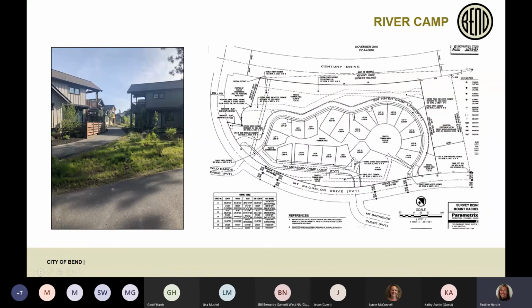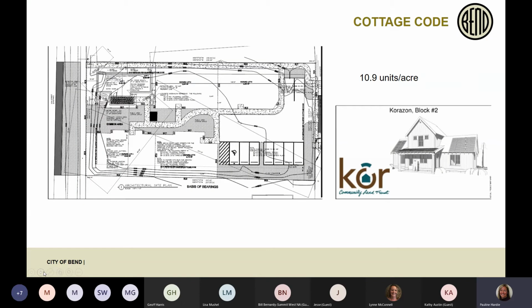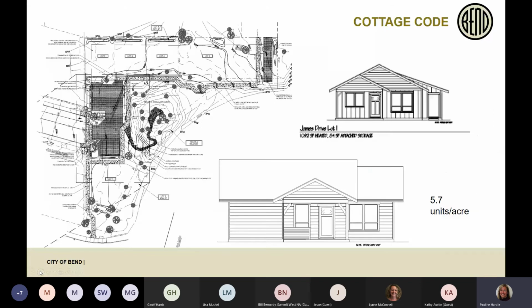This is one done under more like a planned development, but it looks and acts like a cottage development off Century. So you can see the little clusters. Here's a cluster and here's a cluster, and they all front onto common open space as well. This one is just under construction or maybe finished, Lynn would know, and they got a density bonus for this one. I believe they ended up with 5. 1, 2, 3, 4, 5, I believe, parking's up in the front. Yeah. And they all front onto open space.